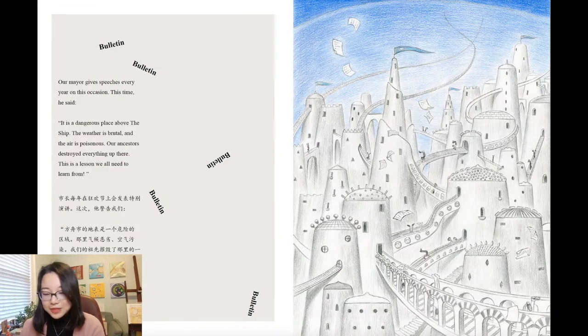Our mayor gives speeches every year on this occasion. This time he said, it is a dangerous place above the ship. The weather is brutal and the air is poisonous. Our ancestors destroyed everything up there. This is a lesson we all need to learn from.